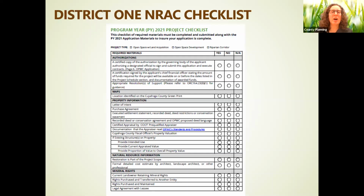Okay, so again, we also have a checklist. And for authorizations, maps, property information, natural resource information, mineral rights, you should have a yes somewhere in there. Again, if it's an improvement only, you're not going to need a purchase agreement. So that's an NA, not applicable. So yes, no. Again, is this an open space plan, open space improvement, or riparian corridors project? So again, use this as a guide. If you're not sure, is this everything I need? You can submit it as a draft to me and I'll go through it with you and make sure that you have everything that is needed.